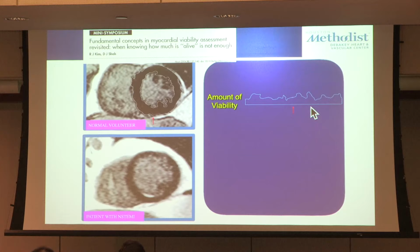This arrow here points to the inferior wall. And so if I showed you this right here, the reality is there can be anywhere from 30 to 50% variability in the thickness and therefore the amount of viability within any given area of the myocardium within the same patient.